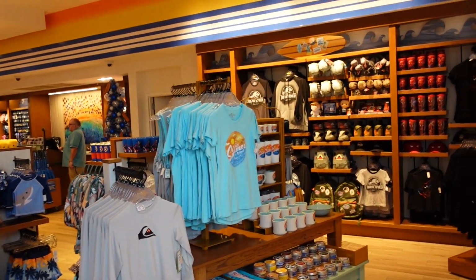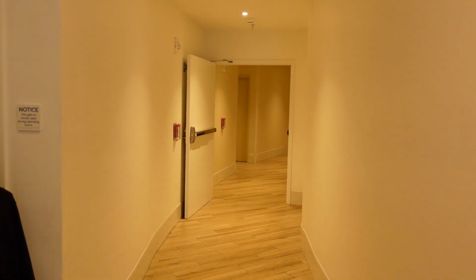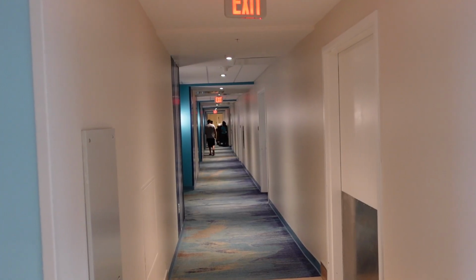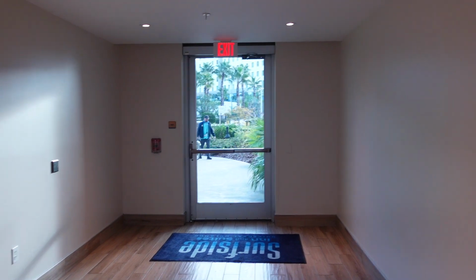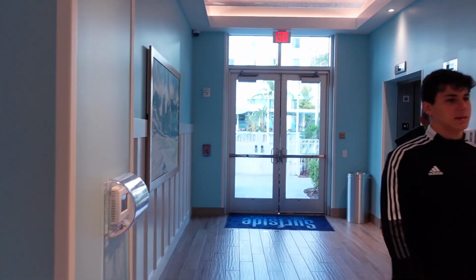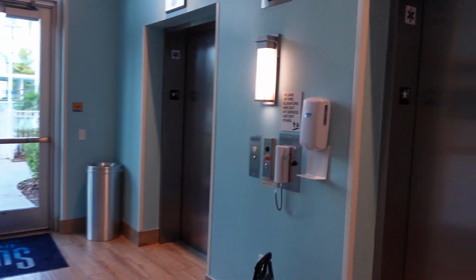So we're back outside of that Universal Studios store, and if we actually go down this hallway in Tower 1, we're gonna head to our room, which is in Tower 1 on the 3rd level. So that's the hallway we just came down from the store, and if you go to the left, you're gonna have transportation out to the buses, and on the way to the right, you're gonna have an exit way to the pool and the sandbar area. But here's the elevator bank that's gonna take us to the 3rd floor.